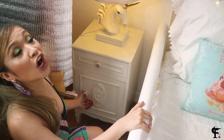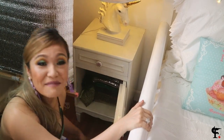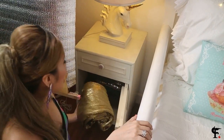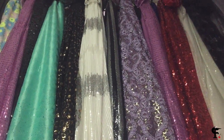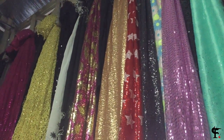Underneath this drawer are my cloth backdrops, which I bought from Tai Tai Fabric Market. As you can see, they are sparkly and glittery. In Tai Tai, sequin material goes for around 230 to 350 pesos per kilo, which sometimes ends up already 2 yards, whereas it is 300 to 400 pesos per yard in Divisoria.